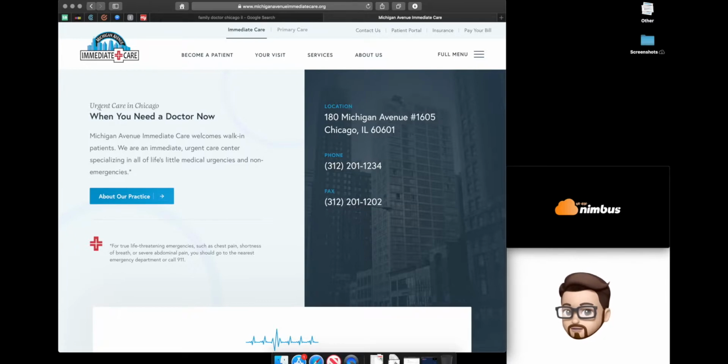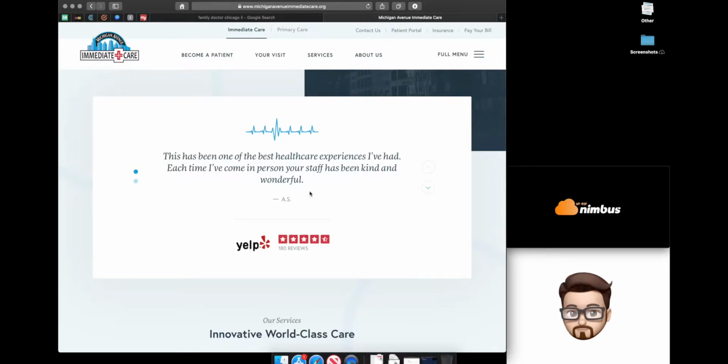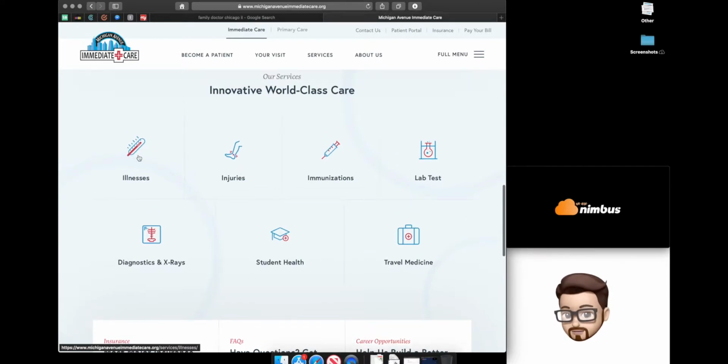I still might even flip these, flip the order. Urgent care in Chicago. That should be the big one. But obviously, this is the very same page as the primary care. It just has different content.